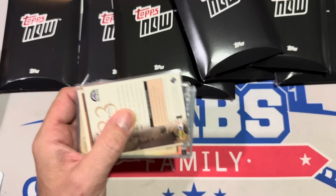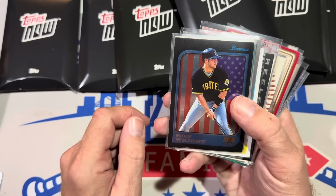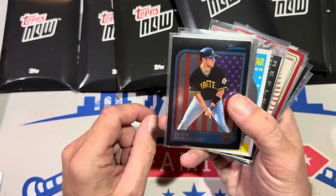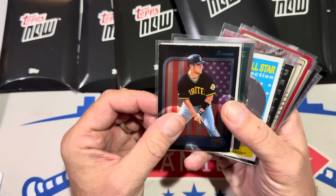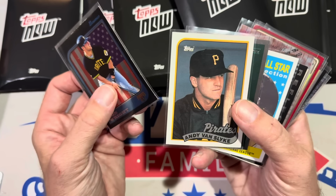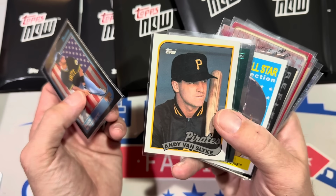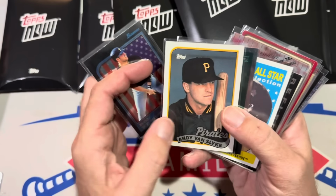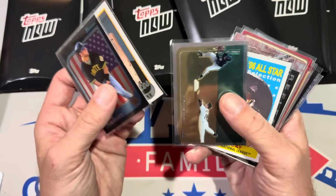Here's sleeved cards from that box. Ron Wright right there, former first-round pick, former Braves farmhand. I think, what are we getting him for? Jason Schmidt, I can't remember. Hey, the Van Slyke, I love it. That's the card that got me addicted to baseball cards right there. That is the card. Also had this card signed by Andy Van Slyke. Actually, a painting of this card signed by Andy Van Slyke recently, which is pretty cool.